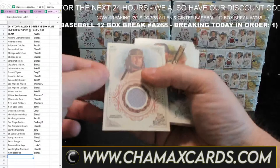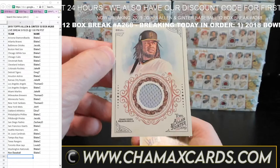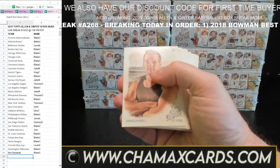Here we got it. We got a relic card. See, this is worth it. There we go. Josh Bell. There you go for the Pirates. Jacob Bell. But yeah, anyways, the boys are going through all these. They're going to extract everything out, get rid of the base cards, and I'll let them do it. I'm not going to do it.